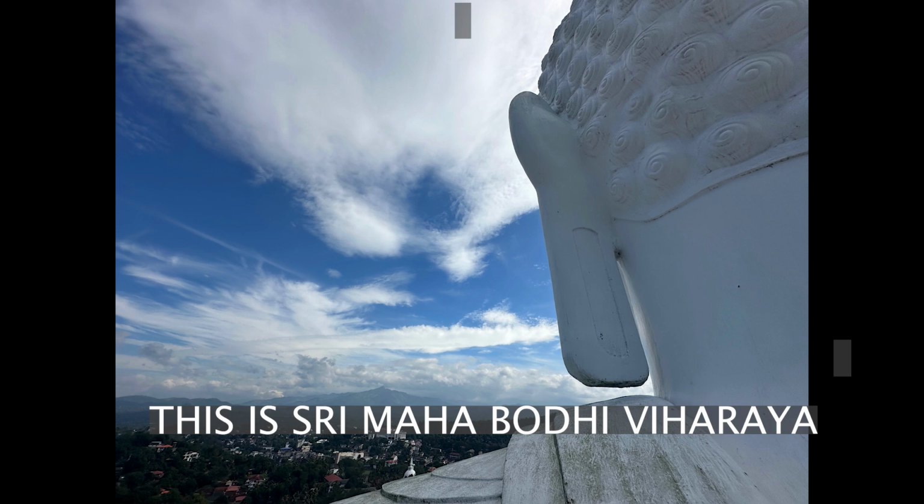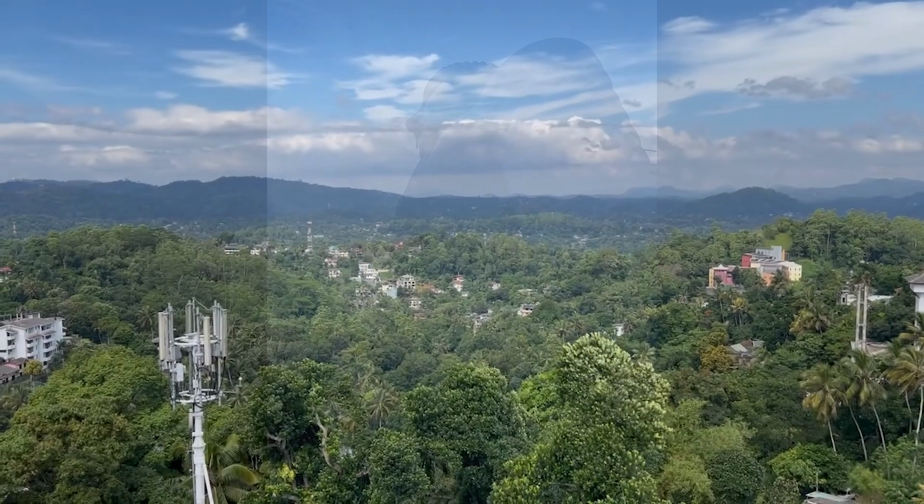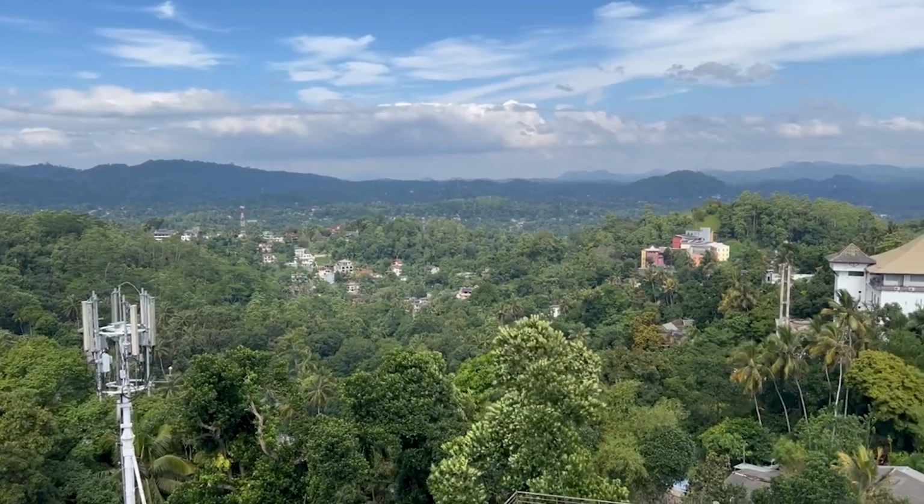Our next stop was at the Sri Maha Bodhi Viharaya. I'm sure I've said all that wrong. We'll put the text underneath. And basically it's a Buddhist temple in Kandy. It's about 2 kilometers outside of the city centre and sits atop a hill.